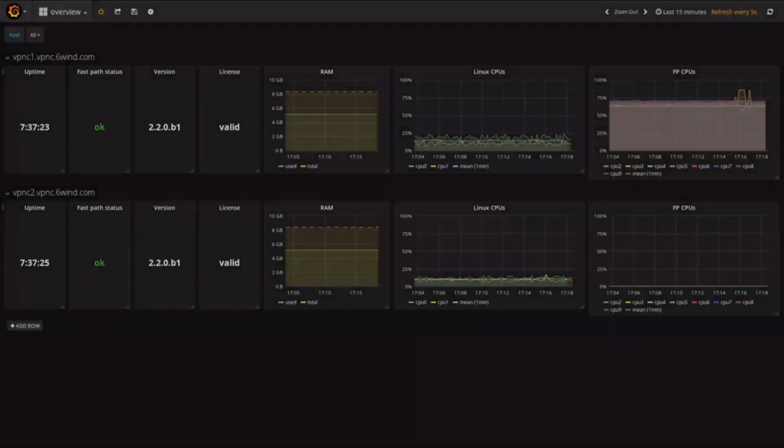Let's now check high availability. This is another Grafana dashboard where we see a high-level status of the redundant instances of the VPN concentrator. Both are active and in good shape. We can see from the FastPath CPU usage graph that VPN C1 is the active instance processing the IPsec traffic. FastPath CPUs are inactive on VPN C2, but we will see that the IKE sessions are synchronized and VPN C2 is ready to take over traffic in case VPN C1 fails.